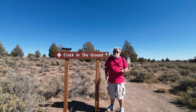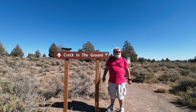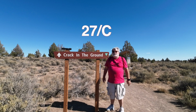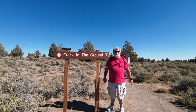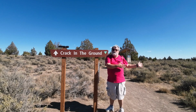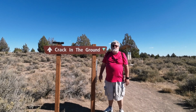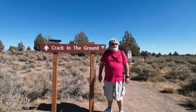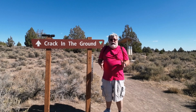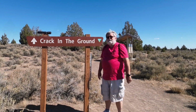Now, this is a place a lot of people come to, but it's the end of September. It's really nice today. It says on my watch that it's 82 degrees. There's almost no wind. And although I met some people on the road coming here, there's only one car here, so I don't think there's very many people up there at this point. But I'm glad you're here, and we're going to go see Crack in the Ground. Come on, let's go see what it looks like.